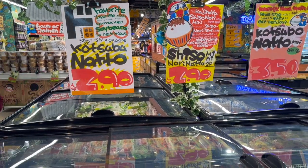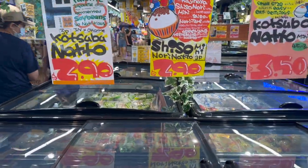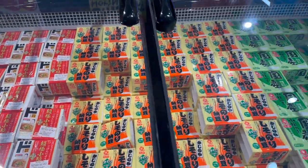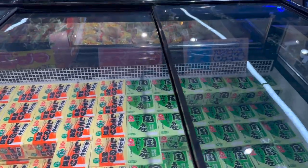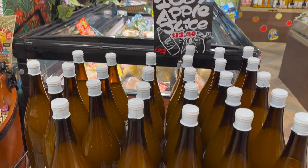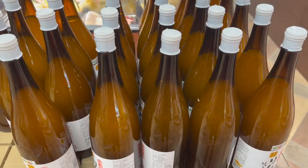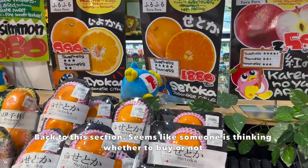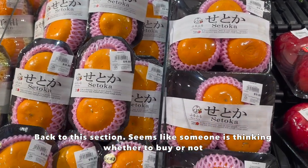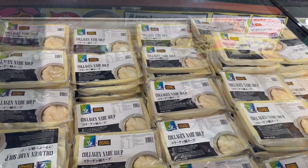This is my friend's favorite, the natto. It's like fermented beans. It's quite good. This is also one of my favorites, the Setoka orange. It's very, very sweet.